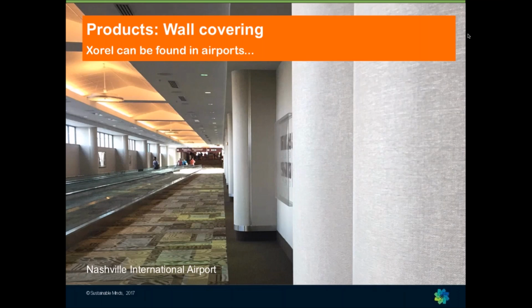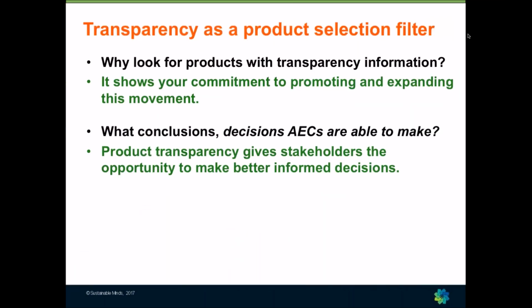So when we look at transparency as a product filter, why is it important? Why look for transparency information? Well, quite simply, it shows your commitment as a specifier. It shows your commitment to promoting and expanding this movement. In terms of conclusions that can be drawn, product transparency gives stakeholders the opportunity to make better informed decisions. It's really best if you know what's in it, you can begin to specify and be specific in what you're looking for and have confidence that you are specifying and getting a product that has been evaluated that you can trust is going to meet what you're looking for.